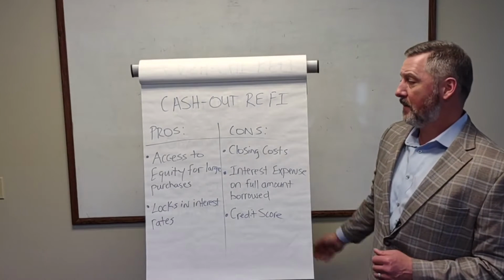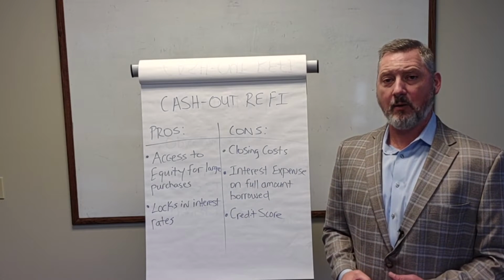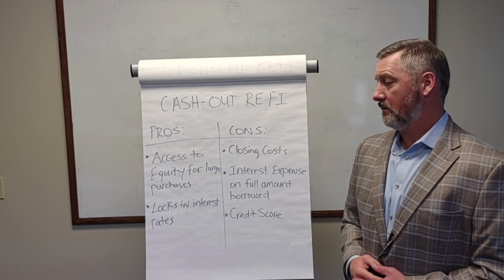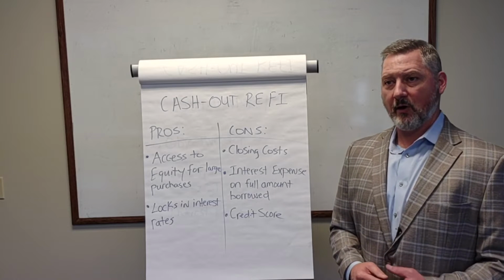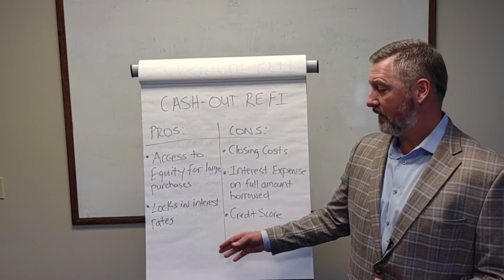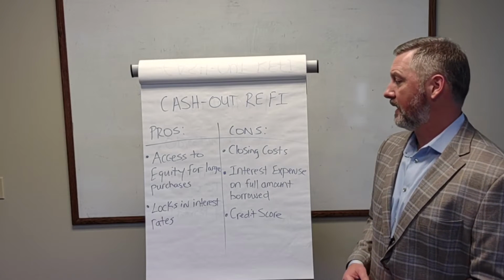Okay, so let's talk a little bit about the pros and the cons of a cash-out refinance. Again, one of the big pros is that you have access to potentially a large amount of equity in your home. So it really is ideal for those larger spending projects and larger access to capital. It does lock in the interest rate. Anytime you're financing, you want to understand what are the terms of the loan, and does the interest rate fluctuate? And so with the cash-out refinance, you can lock that in. Typically, if you're using up to a 30-year mortgage, you could lock in that lower rate for that period of time.